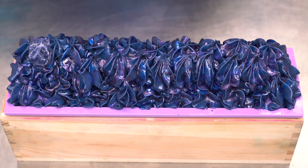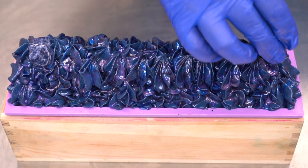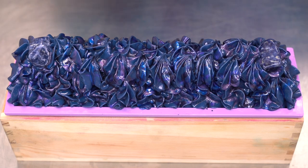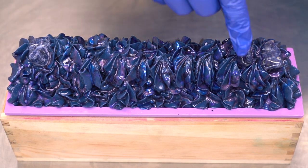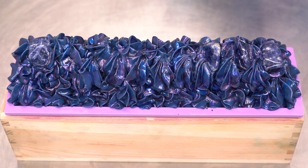Sodalite is so pretty. It looks like lapis lazuli. Is that how you say it? Lapis lazuli. However you say it, it looks like that, but it's not that. It's a cheaper form of that. This looks like blue lightning in a rock.